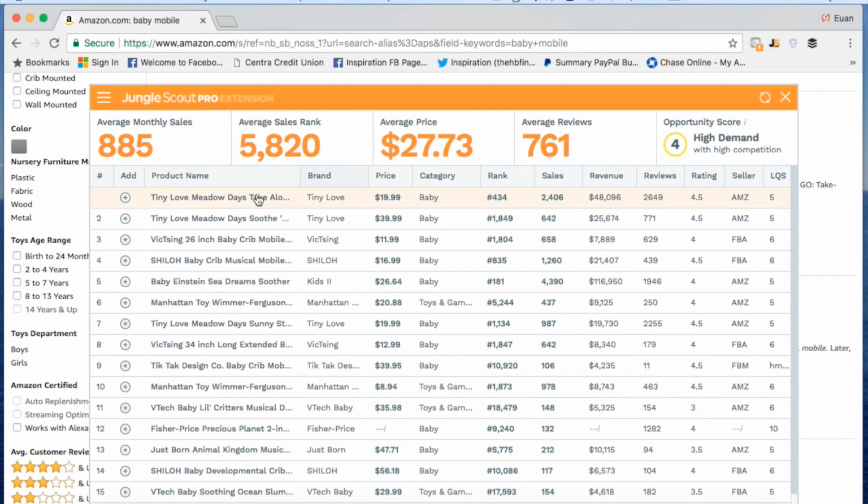it's telling you, okay, this is the product name, the brand that's selling it, the price that it's at, the category, the rank that it's at, and the rank is basically the overall rank that it's selling at on all of Amazon. So Tiny Love is doing very well, obviously. They've had 2,406 sales in the past month, and keep in mind this is just an estimate. No one except Amazon themselves can actually really know how many sales a product is doing. I mean, if you're the actual seller, then obviously you know that you've sold this many units, but unless you tell or show someone else, then no one can really figure out this number.